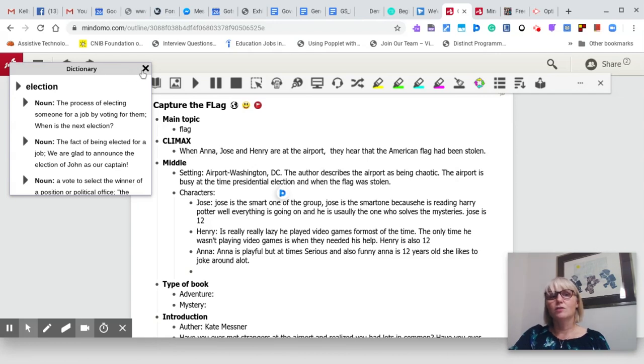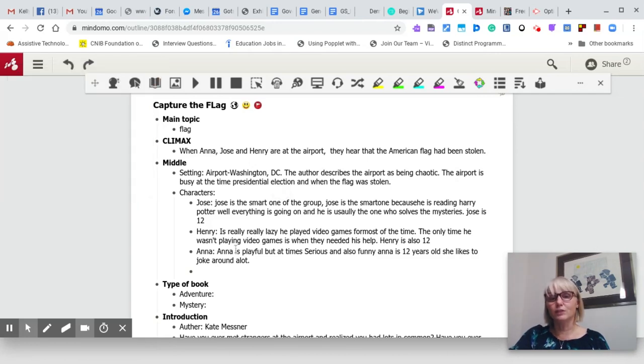So these are some great features within Mindomo that help students with their executive functioning, help them in the writing process. And then you can also piggyback the Read&Write toolbar when they actually start writing, whether it's as they're putting their sentences together or editing their writing, or perhaps it's when they need to find out what the vocabulary word is. So these are excellent tools available to support your child in the writing process.